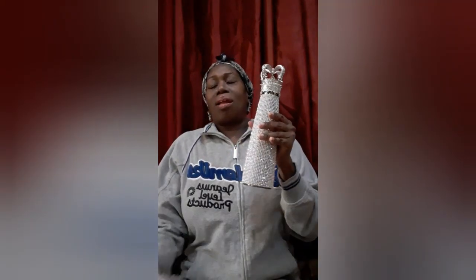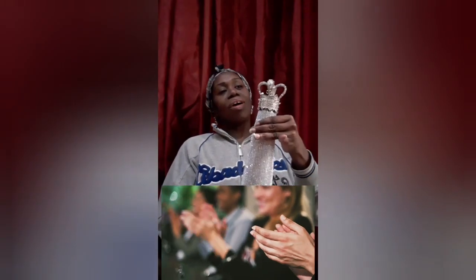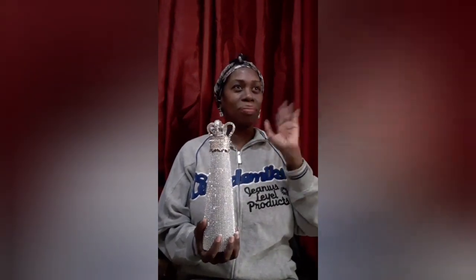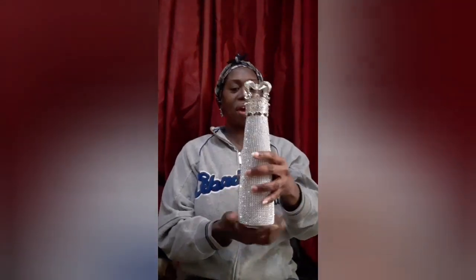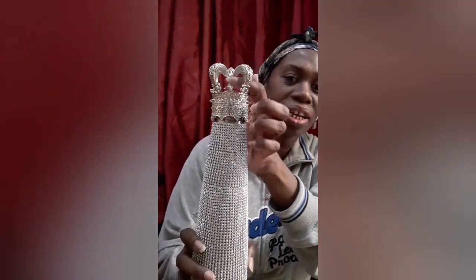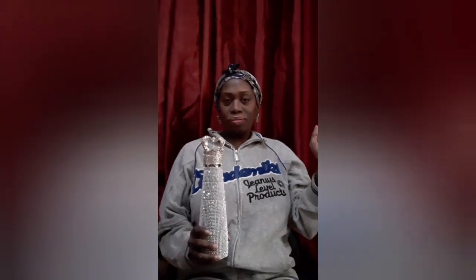It's a water bottle. I'd like to thank the Academy. I forgot the name right now. It has something to do with a royal or queen or something. If I remember it, I'll put it above my head before I upload the video. It has like 5,000 crystals. Look at this gem here, dangling in the center. It's a crown on the top. And being the queen that I am, I was like, that's mine.